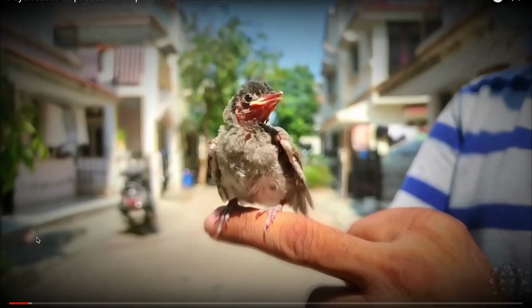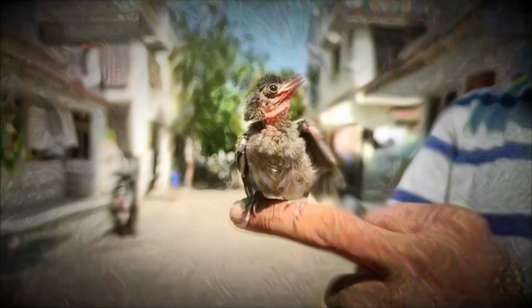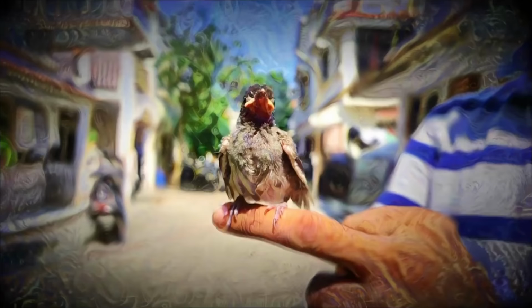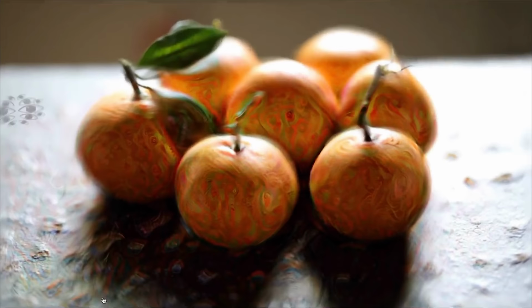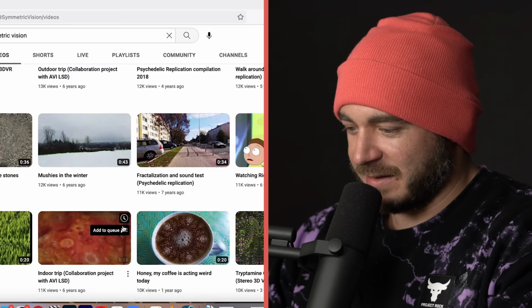Oh, that's cool. This super enhanced visual acuity effect. This is very LSD-esque. This is looking good. I love the bird. Oh, no, he didn't do Joe Rogan. They're the apples. This is what I came here for. Or are they oranges? I think they're oranges. All right. Come on. Let's find one that just makes me go, this is it. He got it. He nailed it. I know he's got some really good stuff. Let's find one that he nails.